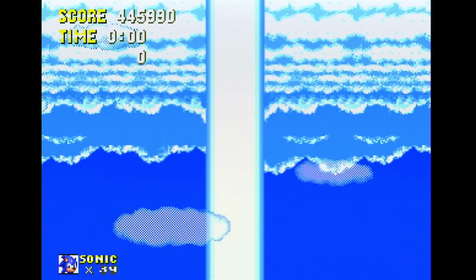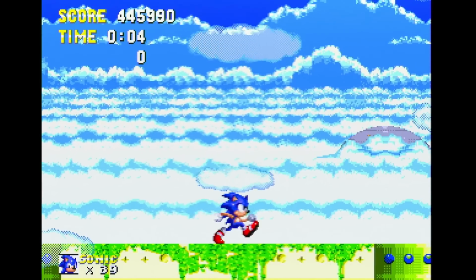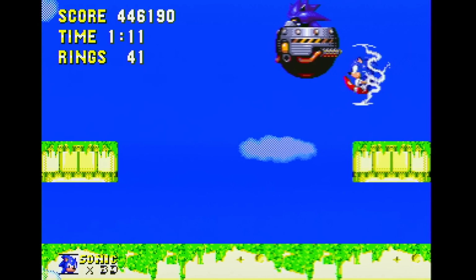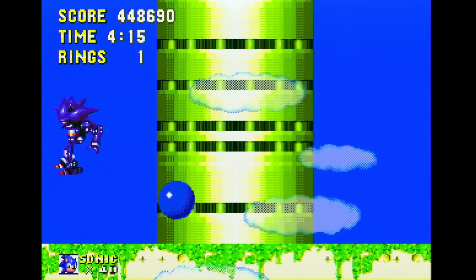This builds to the Sky Sanctuary zone, where the Death Egg rises as a beaten Knuckles helps Sonic race after it, whereby Mecha Sonic in Robotnik's Eggmobile will battle Sonic a couple of times before taking him on one-on-one.